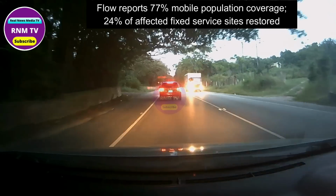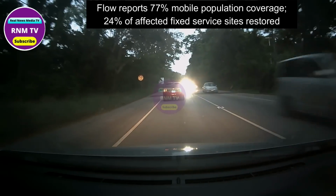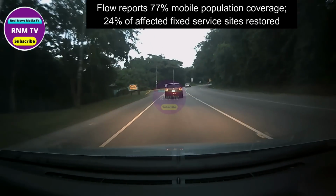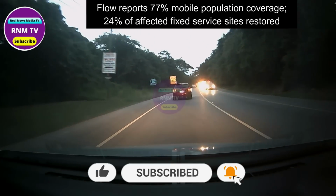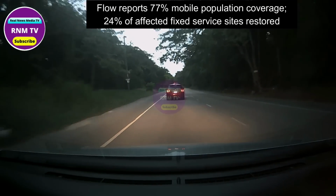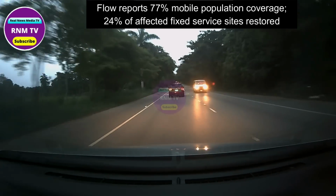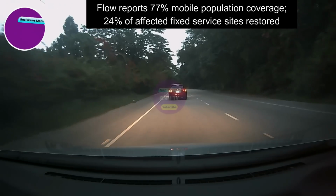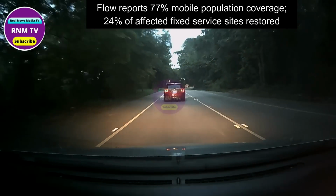Flow reports 77% mobile population coverage, 24% of affected fixed service sites restored. Flow Jamaica says 77% of its mobile customers have services, while 24% of affected fixed service sites have been restored as its technical teams continue restoration efforts following the passage of Hurricane Beryl across the island. We are continuing our efforts to restore services as we collaborate with the country's main commercial electricity provider to get our customers impacted by the hurricane back online in the shortest possible time, said Stephen Price, the communication provider's vice president and the general manager, in a release on Saturday.